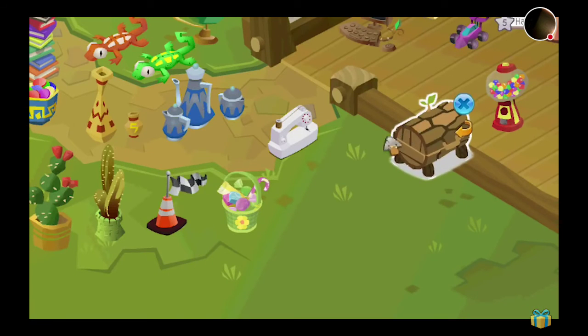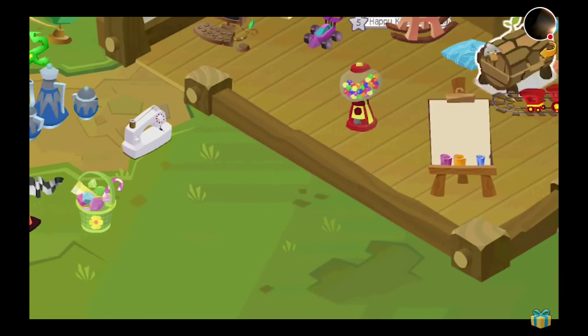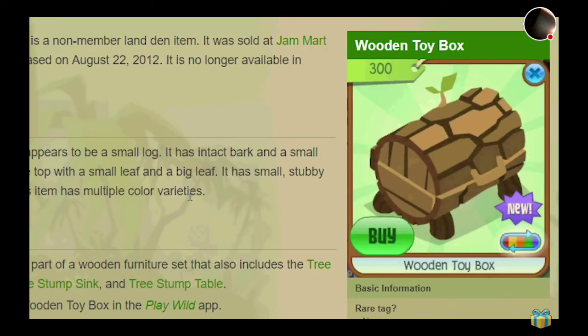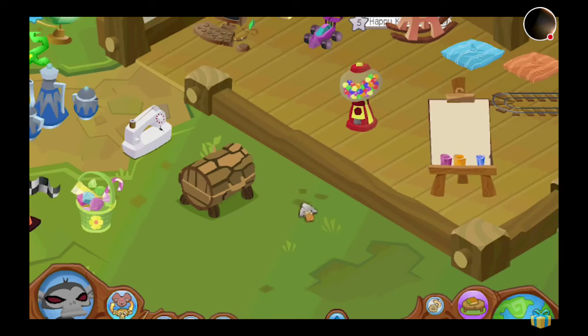Wooden toy box. Where do you dwell? Are you a beta? I know you well. You are not. The item has multiple color varieties? What? Multiple color? Look, you could click on it and get a different color? I have never known that. Ever. I did not know that. Here's a darker one and here's a lighter one. But was there like a red one and a green one and a purple one? What? Huh. Well, you learn something new every day.